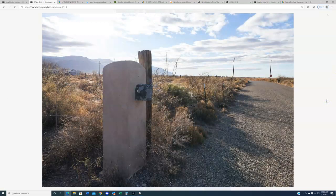Whatever the case, guys, oh, by the way, hang on, this one, I've never seen this on a property before. Free mailbox, free built-in mailbox.